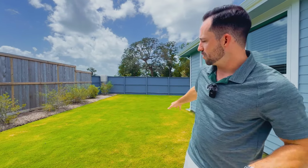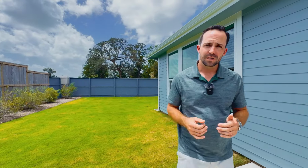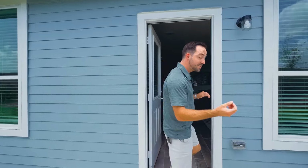But what's really cool here in this community is that part of your HOA with Yager includes front lawn maintenance. So you are still gonna have to mow your backyard, but your HOA dues aren't gonna just get you access to all of the amazing amenities out here. They're also gonna cover them mowing your front lawn. So yes, you can still plant the flowers that you want, but ultimately they're gonna be in charge of taking care of your lawn care.